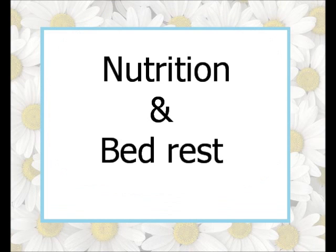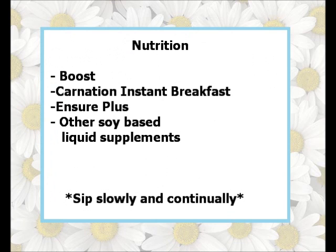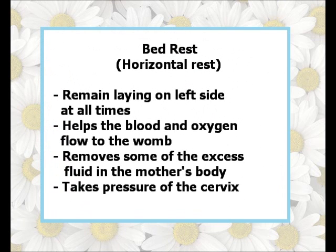The Twin Transfusion Syndrome Foundation has found that the most efficient way to recover the nutritional losses that occur during a TTTS pregnancy, as well as to support the twins, is proper nutrition and bed rest. Liquid dietary supplements, such as Boost, Carnation Instant Breakfast, Ensure Plus, and others that are soy-based, are recommended. They are to be sipped slowly and continually throughout the day, in addition to normal meals.